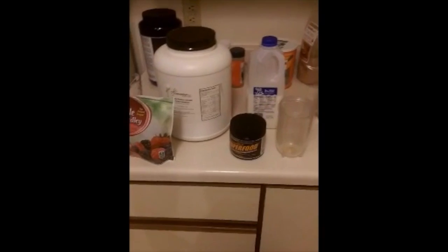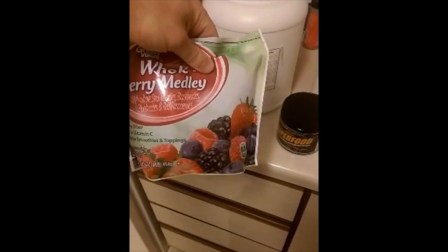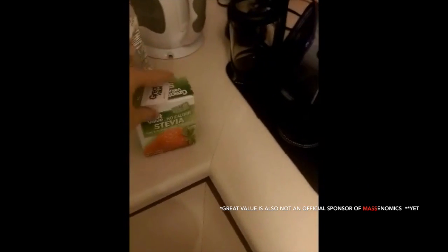So here are all the ingredients for a shake I like to make. Just some frozen berries: blueberries, blackberries, raspberries, strawberries, I think is all that's in there. Some vanilla whey protein powder, nothing special about that. The superfood I showed you guys, 2% milk, stevia, just a packet of stevia. I think it's a sugar alcohol and stevia blend. Anyway, that's just to give it a little extra flavor. And then potato starch. And why potato starch? I will talk about that in a second.